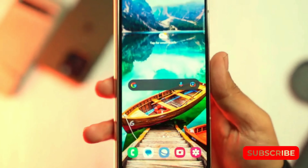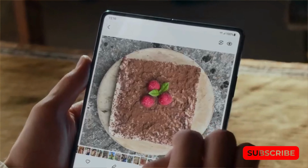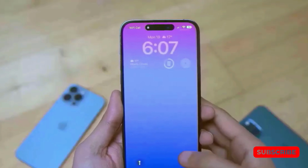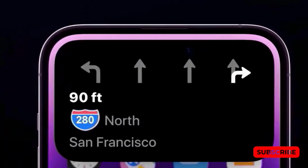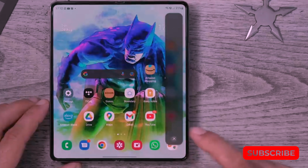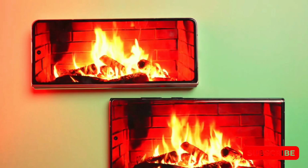I'd concentrate more on the operating systems and the ecosystems of each firm. If you already own other Apple devices, purchasing an iPhone makes more sense because it will allow you to effortlessly transfer files and data between the computers. If you use a Samsung tablet or a Windows PC, the Galaxy Z Fold 5 may be a better choice.